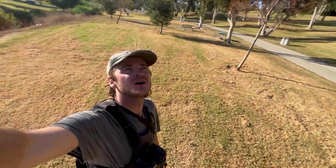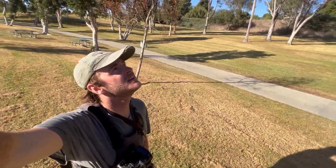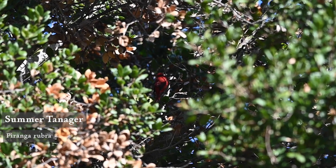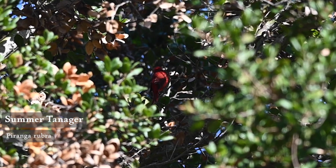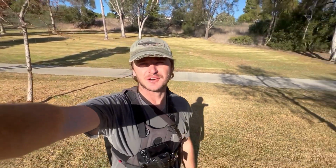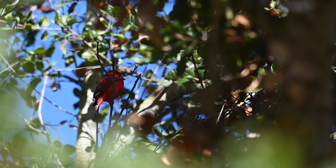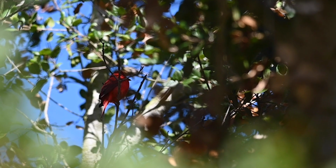Well, again, my wife is a brilliant birder and has found a Summer Tanager here in sunny Southern California, which I've never seen one down here, and maybe I've just been neglecting to look for them, but she picked out the vibrant red hues of the bird deep back in an oak tree. I'm not sure how she did it.